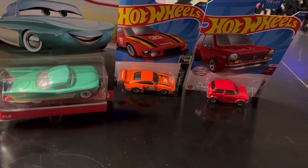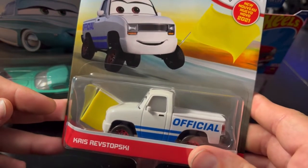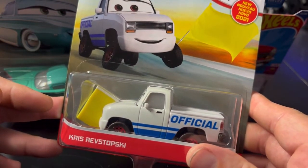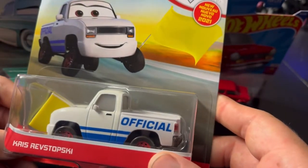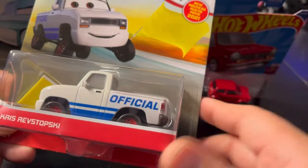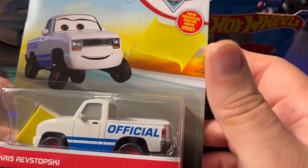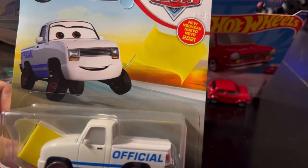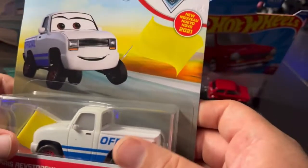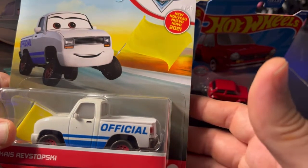The one for this year I've been looking for, but it's awesome that I found last year's, the official truck. Chris Revstopski. Okay, I'm just gonna call him Chris. I've been looking for the Pickup truck forever, and as you can see up here, it says new for 2021, last year's box, or style and everything. Like I said, I'm not complaining. I finally found it this year.